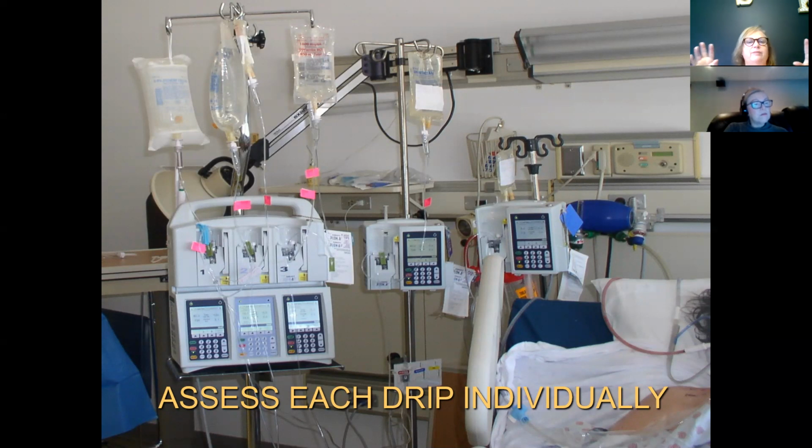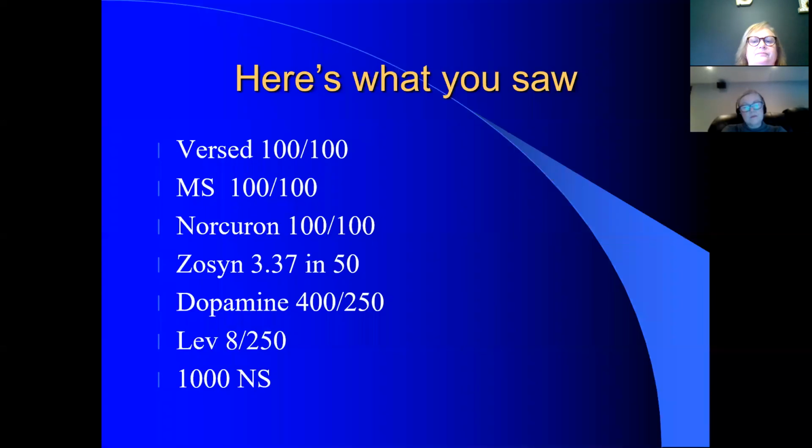And then this critical point. So you walk in the room. Remember, we've seen these pictures, a million different IVs. I see something in a pressure bag here. I said, you've got a whole bunch of stuff going on. It's simple. Just break it down. I'm looking at one drip at a time, one line at a time. So it's very orderly and organized, and not to take in that big view and become overwhelmed.